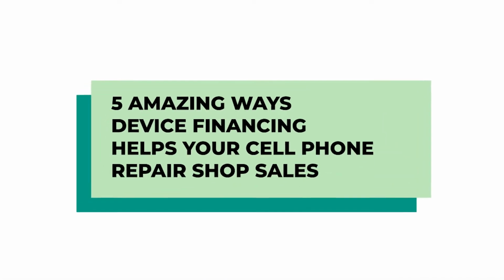But how can device financing benefit you, the business owner? Let's find out. Here are 5 amazing ways device financing helps your cell phone repair shop sales.